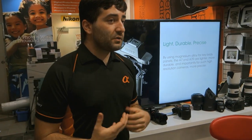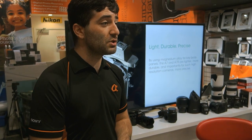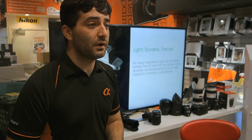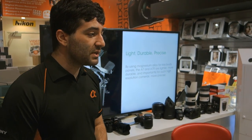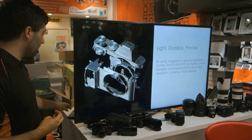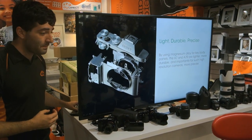Now, in terms of construction, we've built these things to take a licking and keep on ticking, as they say. They use a lot of magnesium alloy in the construction, in both models, a little more in the A7R than in the A7. But these things are lightweight, they're tough, and they'll continue to function well for many years to come.